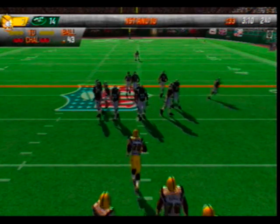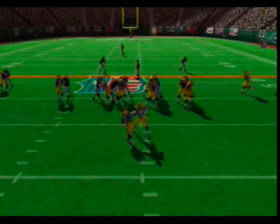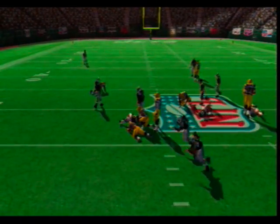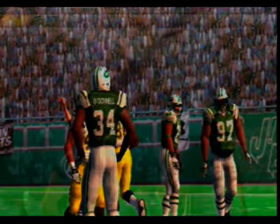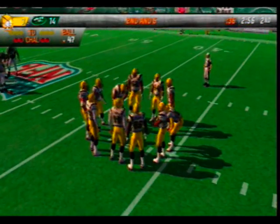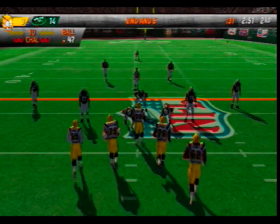First and 10. Ball on the 43-yard line. The Jets with a four-man front. Runs the ball. Baker is there for the tackle. Dixon busted through for a few tough yards. Ball at about midfield. Ball on the 47-yard line.